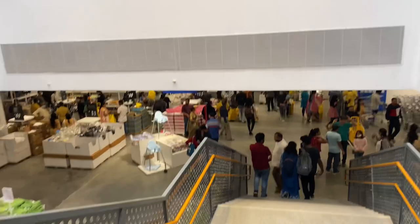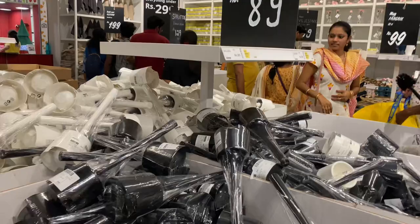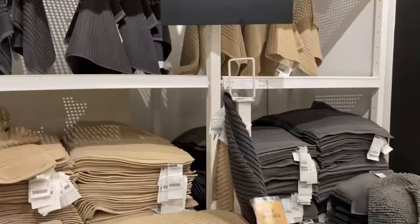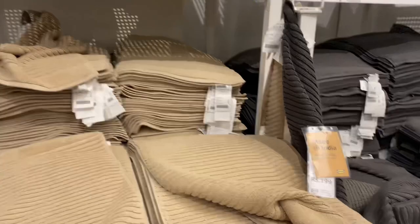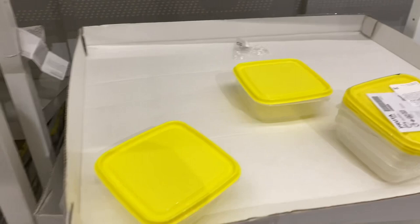We are going directly to the market hall. Toilet brush is for 89 rupees. Here, this mention is 111. You can get it for 89 rupees. Doormats for 199. Container for 99. Flower vase is for 99 rupees.